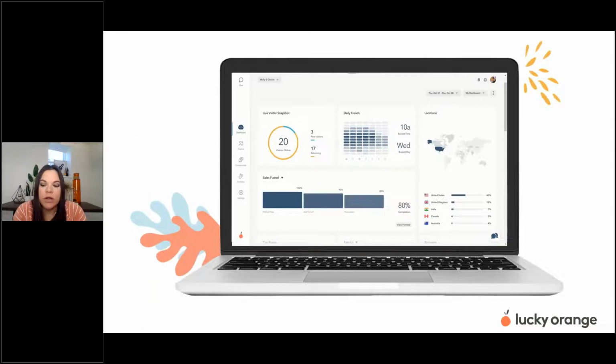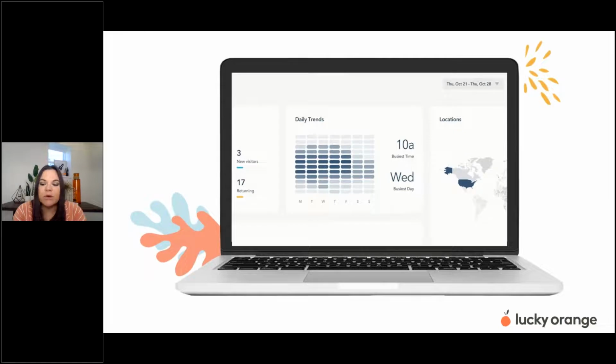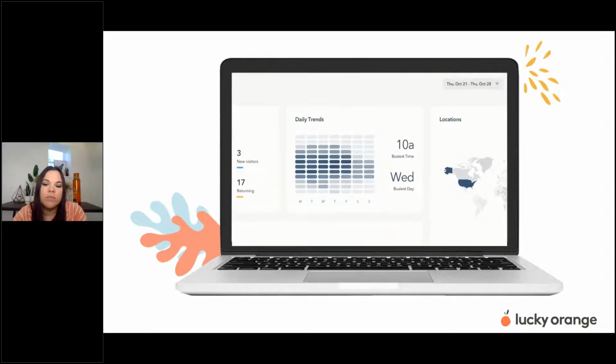Yes, this does work even if you have a small team, and I can say that from personal experience. We're a rather small team here at Lucky Orange. So if you're looking at a dashboard, you can see daily trends. So what day and what time are your busiest on your website? While you might not be able to have someone sitting on chat 8 hours a day, I bet you could spare 1 to 2 hours around 10 a.m. on a Wednesday in this example to have people be available on chat, because that's when you have the most traffic to your site.